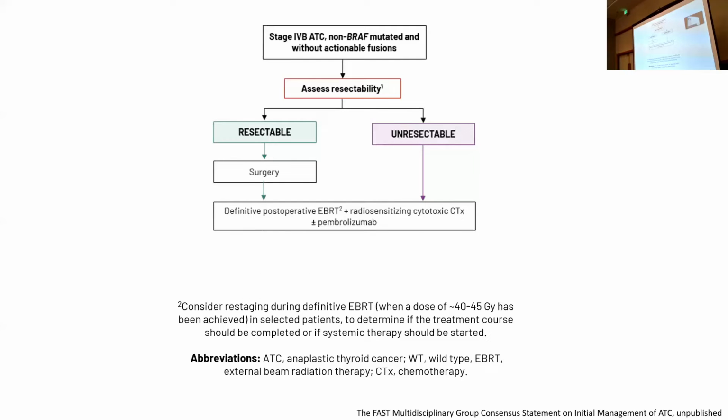And so this is, we're actually going to publish this hopefully soon, which is basically our own guidelines of how we manage these. But basically you just ask, okay, can you take it out? If you can't take it out, then you go to radiation and you also get chemotherapy. If you can take it out, then you get chemotherapy and radiation. But the problem is that addresses the neck pretty well. The problem again is that three-quarters of the patients are going to fail that treatment. And so that's still a very high risk situation.